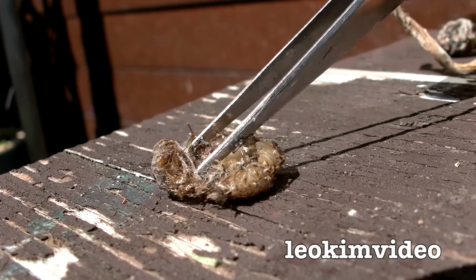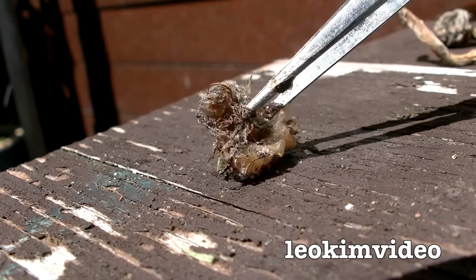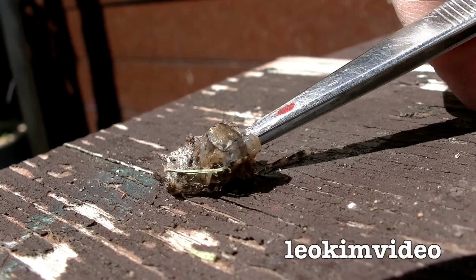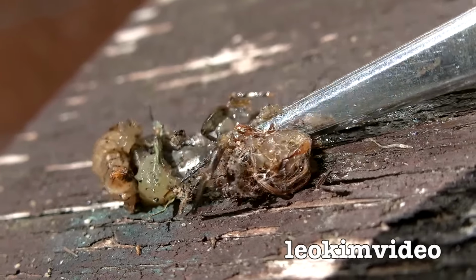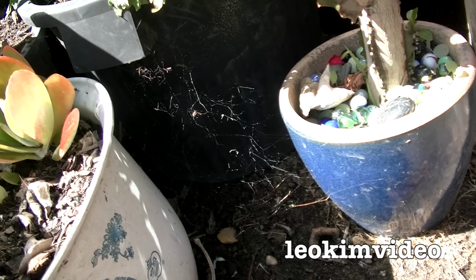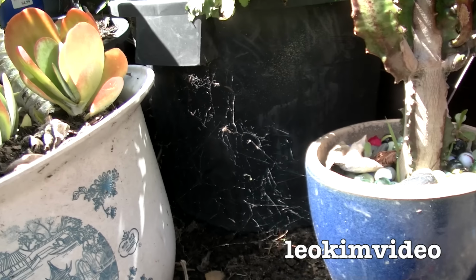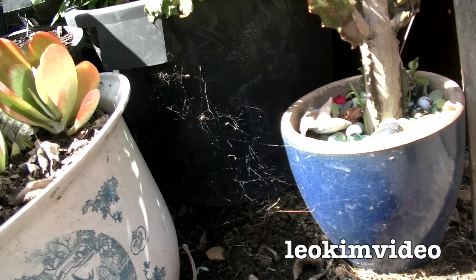In fact, the more I play with that, it's got too many legs to be a spider. It'd be a millipede or a centipede or something. Whatever it is, it's still mushy and would have been a nice breakfast for Mrs. Redback. And if I put that there, the ants will come along and have it for a meal. I'm actually thinking I might deal with this spider area right now. I just hope Mummy doesn't see this because her plants are not going to like this.